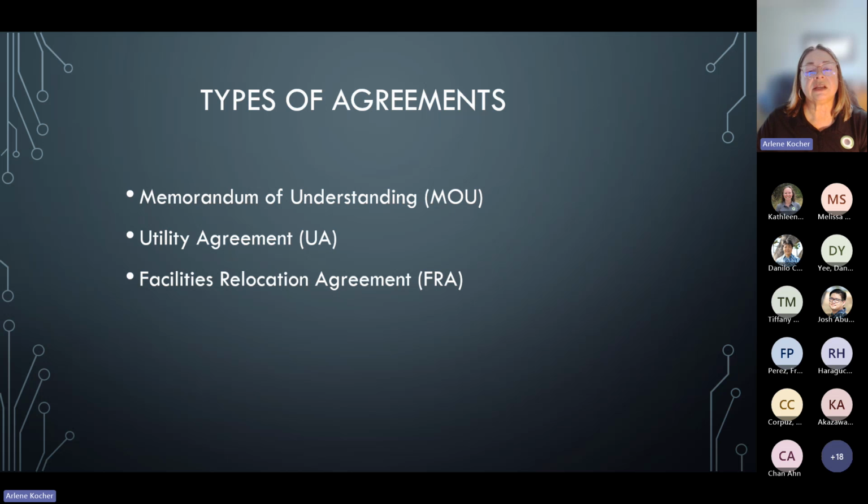And then a facilities relocation agreement, or an FRA, is an agreement between a federal agency and the state. And there's no maximum or minimum dollar amount for this type of agreement.